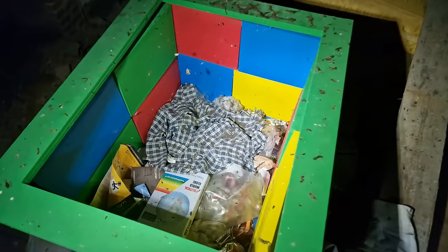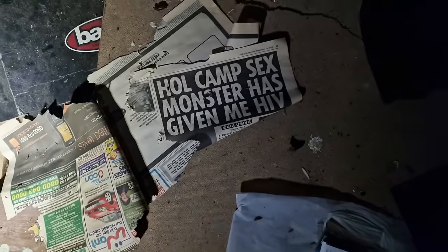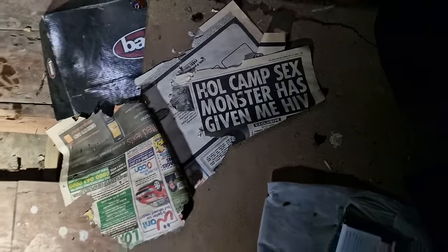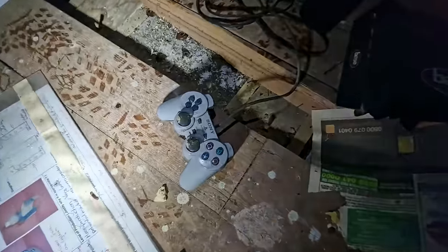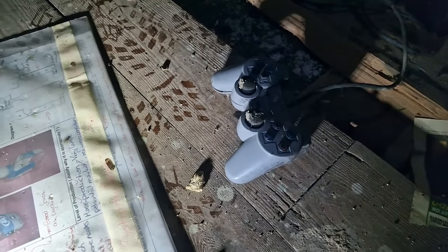The old headphones. Oh, we've got old shirts and stuff. Oh, Blockbuster. An old Blockbuster bag. That's retro now, mate. Oh, that's a PS1. Is that PS1, yeah. Is it? PS2. I don't think PS1 had the analogues. It did, yeah. I have one.